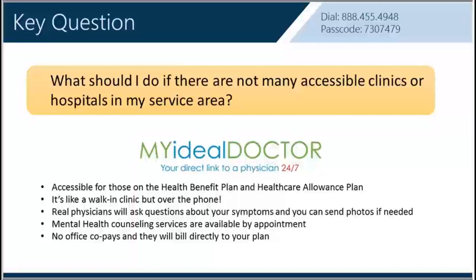And the final question we'll take now, and then we'll move on, is does the healthcare allowance reimburse for medical expenses such as transportation costs to appointments, over-the-counter medications, or knee or elbow braces, et cetera?